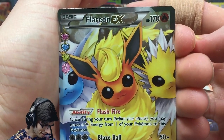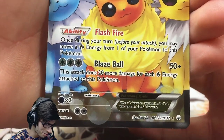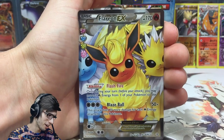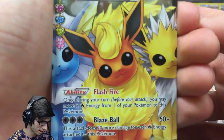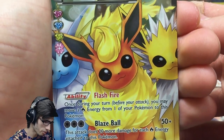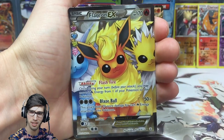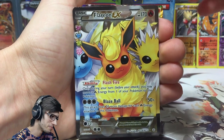But yeah, this was a Flareon EX with 170 HP with the ability Flash Fire and the attack Blaze Ball. And doesn't that card just look awesome? I know for a fact that I pulled this one once before, but I'm definitely not disappointed by any means to have pulled another one, because it is an awesome card. And I'm sure you guys love this card as well. Just look at it. It looks awesome.